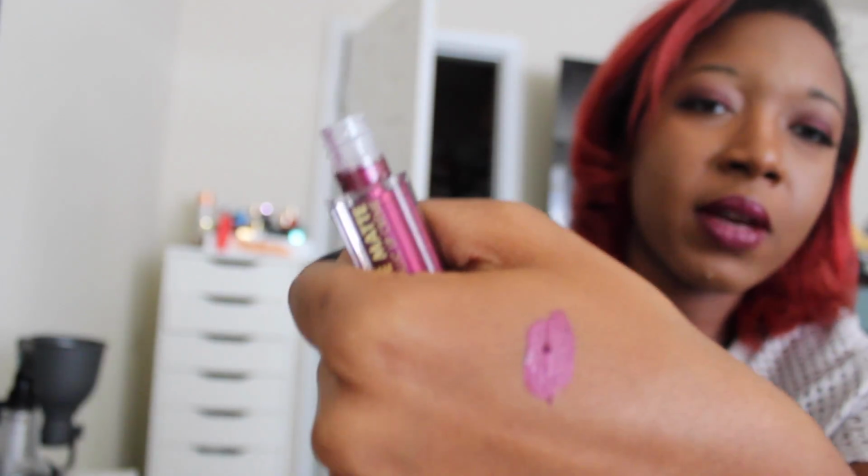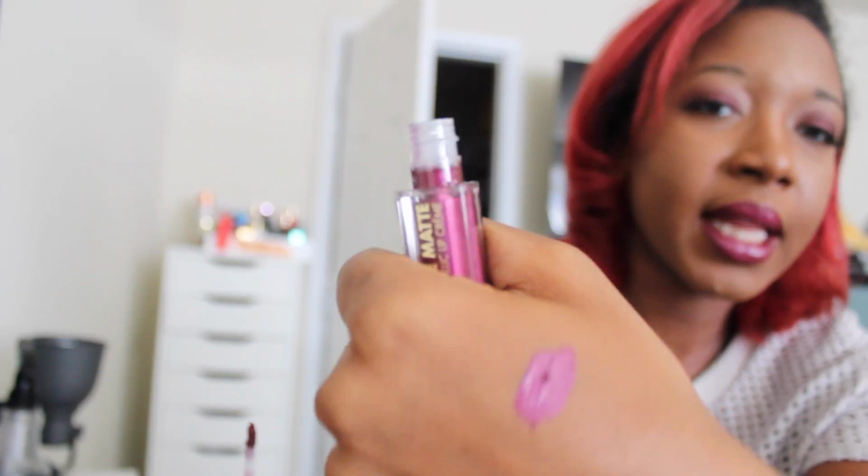And what I'll do is I'll swatch this one for you guys. Oh, this is really pretty. So it's like a really plum metallic color. And these smell amazing. That smells really good. I didn't expect this to smell. I usually am not a big fan of smells, but just using that, it smells really good. So that was color 15, The Ultimate.